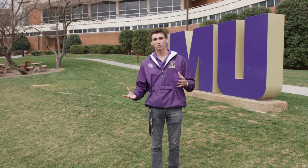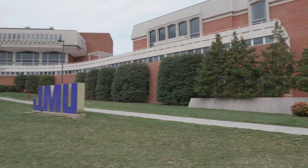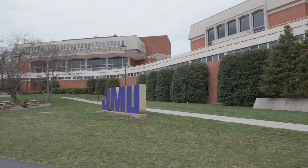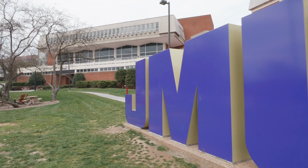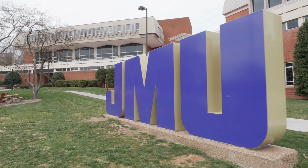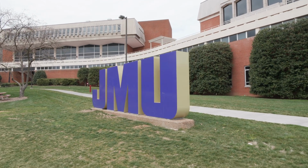Other types of organizations that we have on this campus include our community service clubs. So we have American Red Cross. We have different clubs that are designed for different majors, such as business clubs, health and organizational clubs, and we have physics, chemistry, hard sciences, and soft sciences as well.